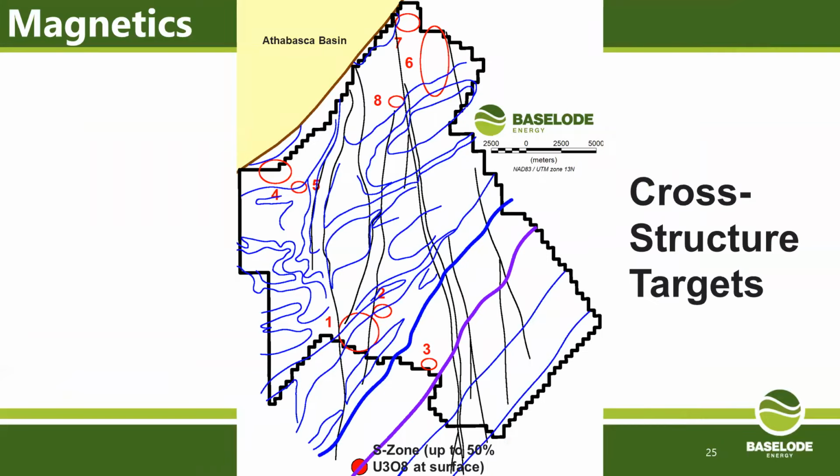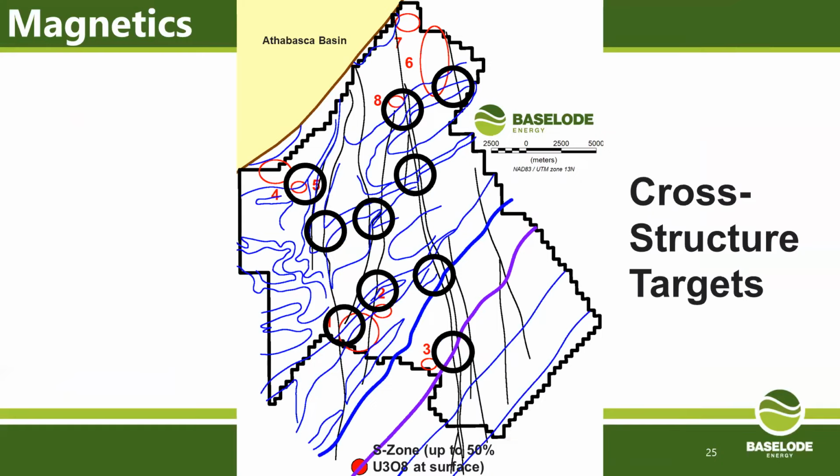You put this whole CS style fabric idea together, you're looking for cross structures, because that's going to draw in the fluids the most. That is where you have the most porosity. Very quickly, you just throw on these target areas and say, hey, that's pretty cool. Let's look in there. Well, look at that. 1 and 2 light up. South Geikie, area number 3 with Beckett. Areas 4 and 5, 8 and 6.